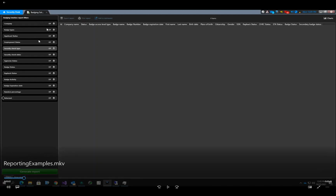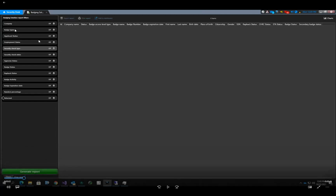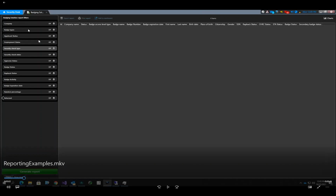So same reporting engine you're used to, just a few customized parts that we have, or these customized elements that we've built in to make sure they're compliant with your badging office. Those are things like your company, your badge types, the application status, employment status, security check types, security check dates, agency status, badge things, wrap back, badge activity, badge expiration date, random percentages, things like that.